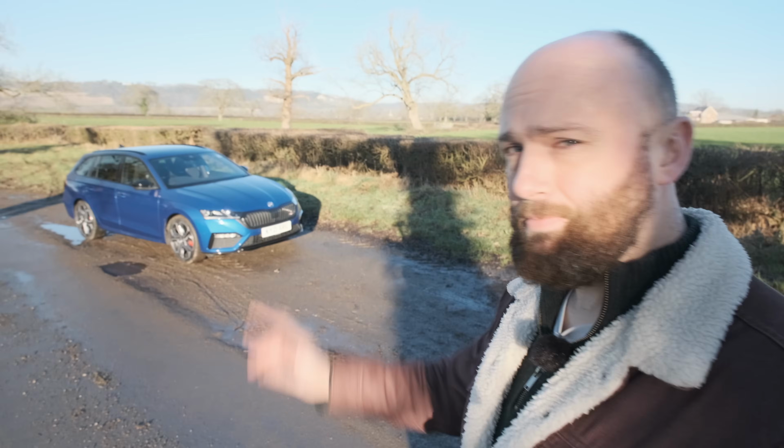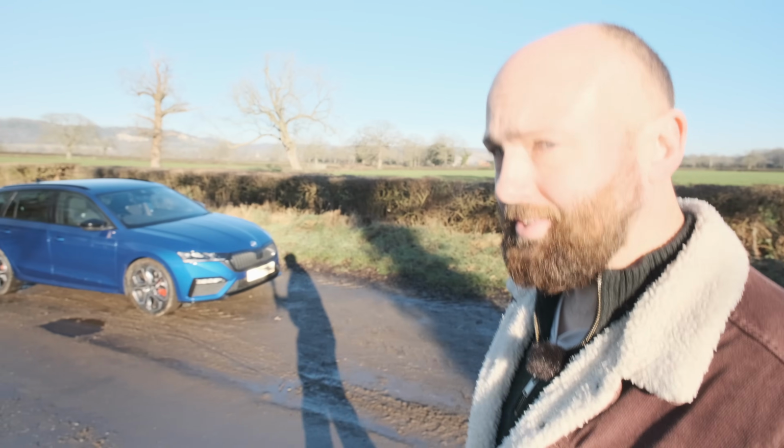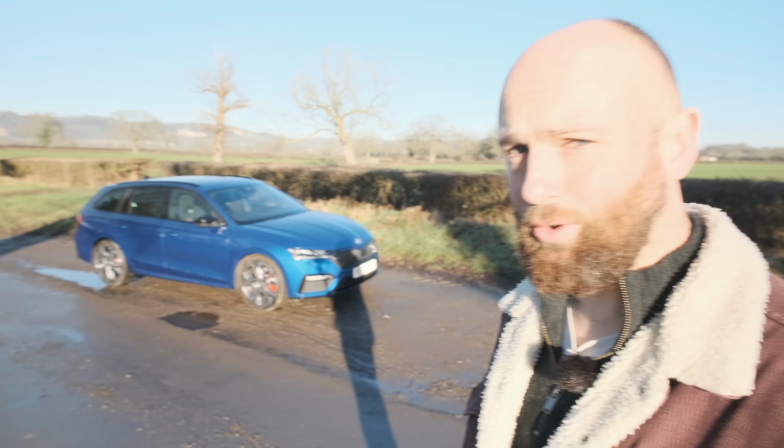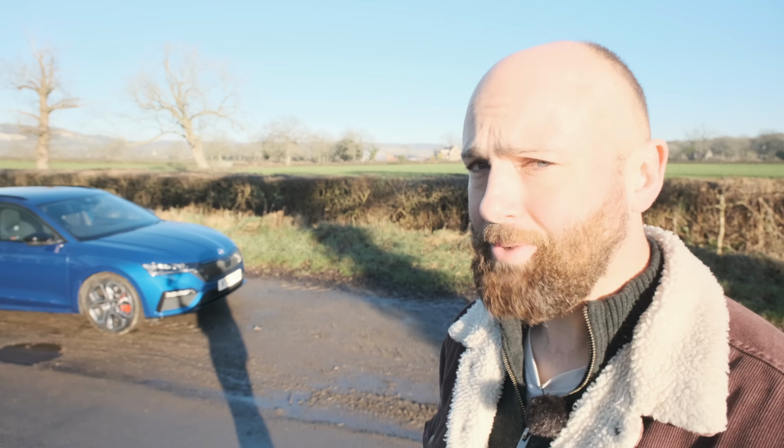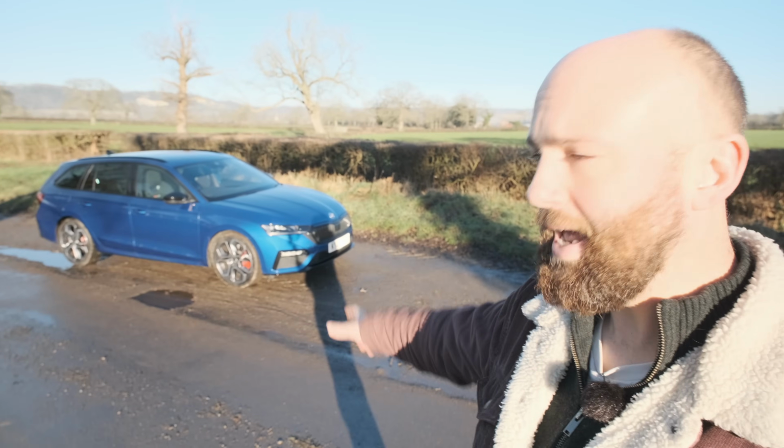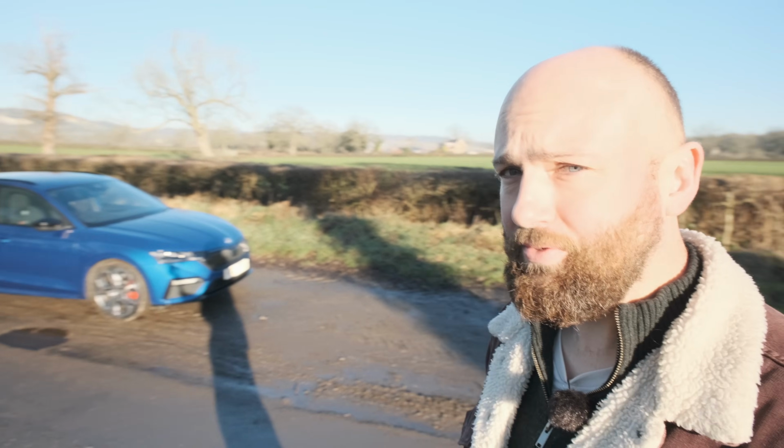But this is my Skoda Octavia vRS. It's a petrol one, it's 245 horsepower, it's an estate, it's blue, it's lovely. And I've been living with this for 7 months. So I'm going to give you a walk around, go through a reviewy drive thing and tell you what I've liked and what I've not liked about this most unassuming of warm estates. Let's go.